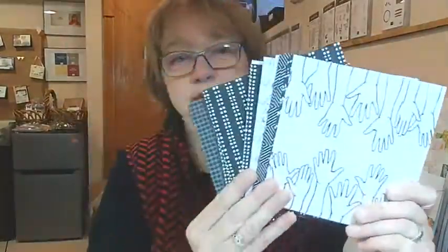Also, what comes in that package, you can choose our new black and white designer series papers. Very pretty. And I'm actually going to do a showcase on it with the blending brushes and this paper. So if you want to add that to your pack, you can do that.